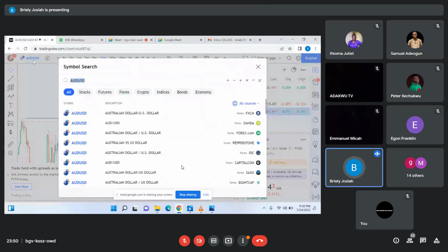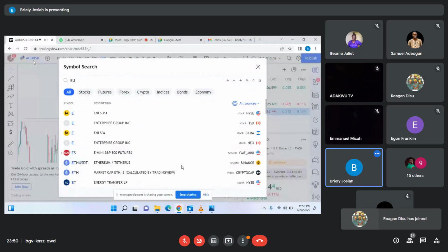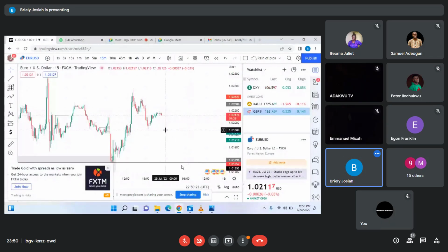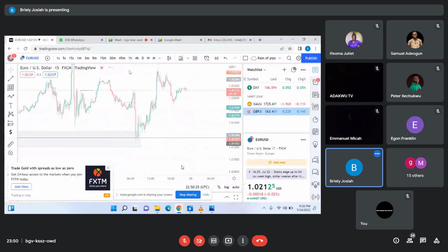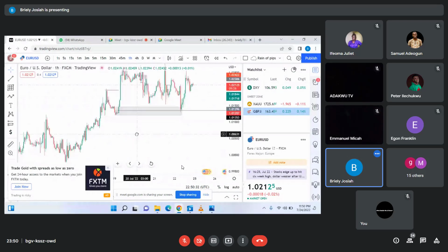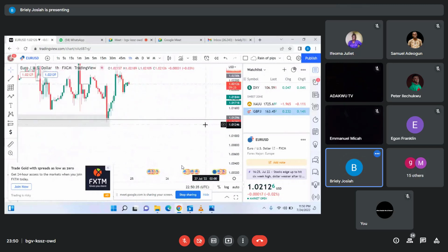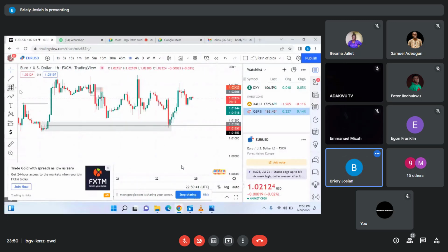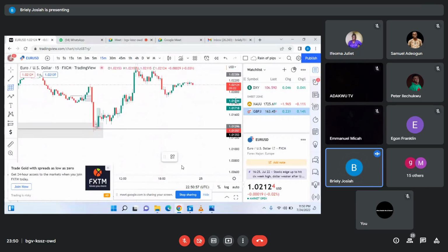Now let's look at Euro USD. I clearly see my markups. I have this markup since last week. So on Euro USD, we have the cut somewhere. Yeah, this is an imbalance candle, so I don't know what price is currently doing here, but let me see 15 minutes. I think it will be so clear on the 15 minutes time frame.